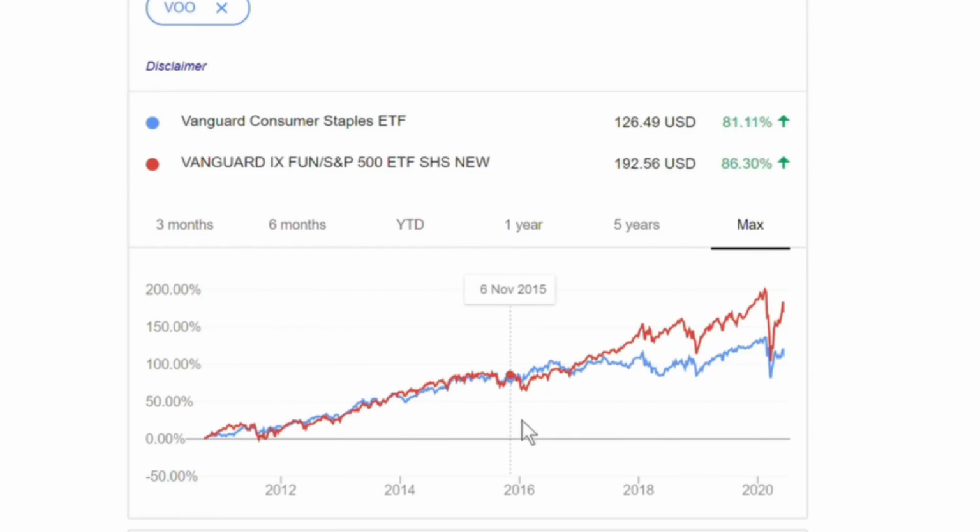the consumer staples ETF has been following the S&P 500 performance pretty closely, but then lately it has been underperforming. And this could mean that it's offering some better value when compared to history, so I would probably be a buyer because the consumer staples sector is always going to be in demand.